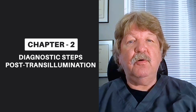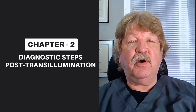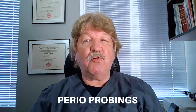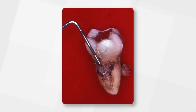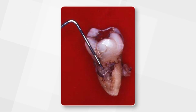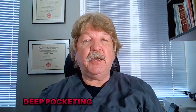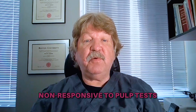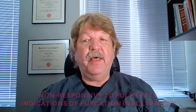At that point, we move on to the pulp test to determine whether the pulp is responsive or not. We combine this with perio probings to determine whether the fracture has resulted in subgingival detachment of the PDL along the proximal fracture surface of the root. Deep pocketing is not a good sign, and when it's combined with a pulp that is non-responsive to pulp tests or indications of furcation involvement, that generally indicates extraction is necessary.